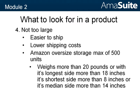Now, what classifies an oversized storage unit? Well, I wanted to get this criteria here for you so that you can know, but of course this may update in the future, so make sure you check Seller Central Support, which is Amazon's system for allowing you to sell products on Amazon through their Fulfill by Amazon or Fulfill by Merchant system. But the idea is that anything that weighs more than 20 pounds or with its longest side more than 18 inches or its shortest side more than 8 inches or its median side more than 14 inches. So you can kind of make a box right there of those dimensions.